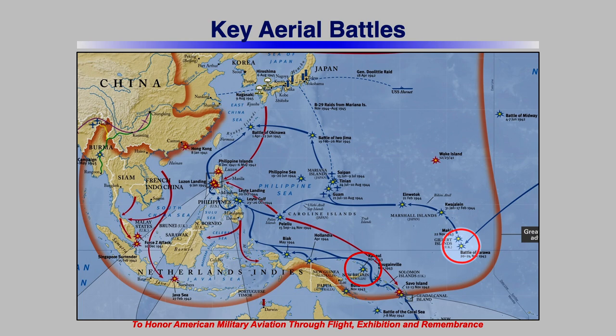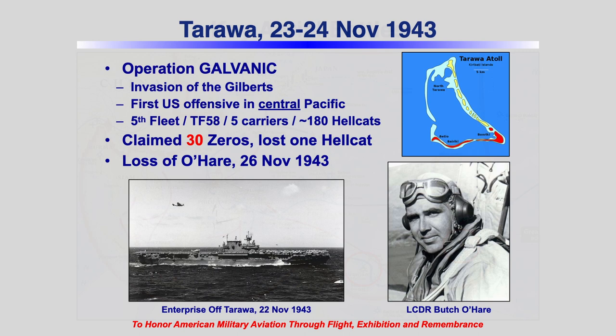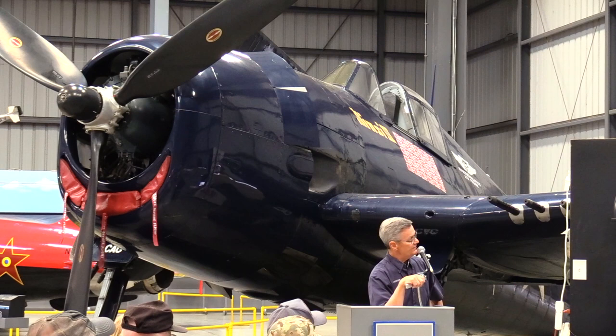Okay, now we're gonna move more into the Central Pacific and terrible Tarawa. So this was part of Operation Galvanic. You can see a map of Tarawa up here, the atolls, and the red indicates really where the fighting went on. And most of it was in this western red area here, the island of Betio. So it was the invasion of the Gilberts. It was the first U.S. offensive in the Central Pacific.